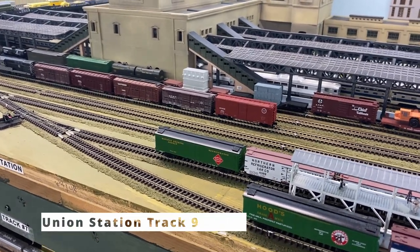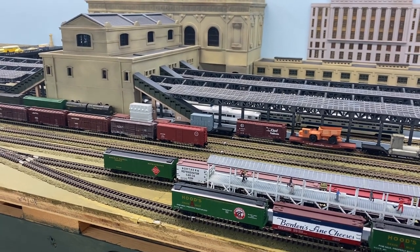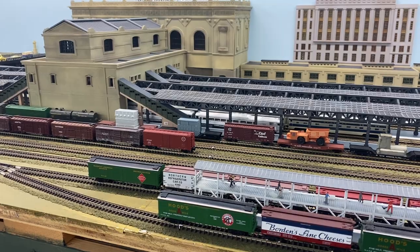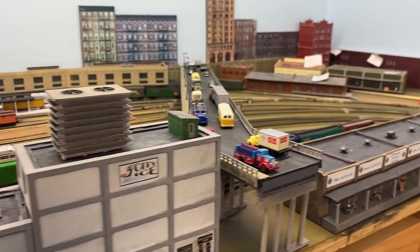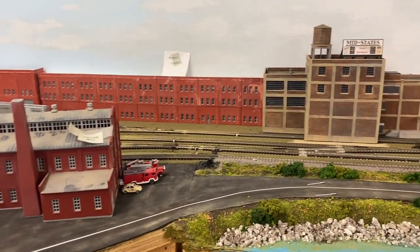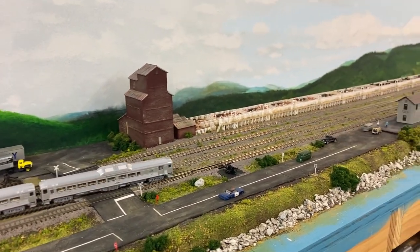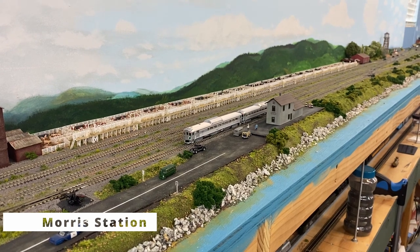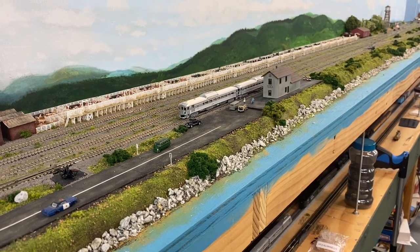Okay, they'll be discharging and picking up passengers here in Union Station. And their next stop on the schedule will be Morris. We'll watch it as it comes around. It'll pick up and discharge passengers here, and we'll pick it up in Paradigm as I move around.